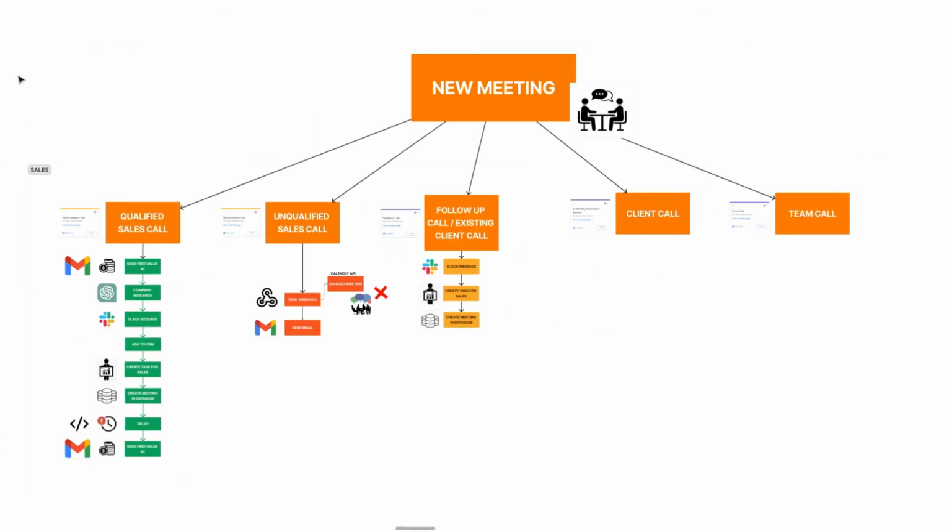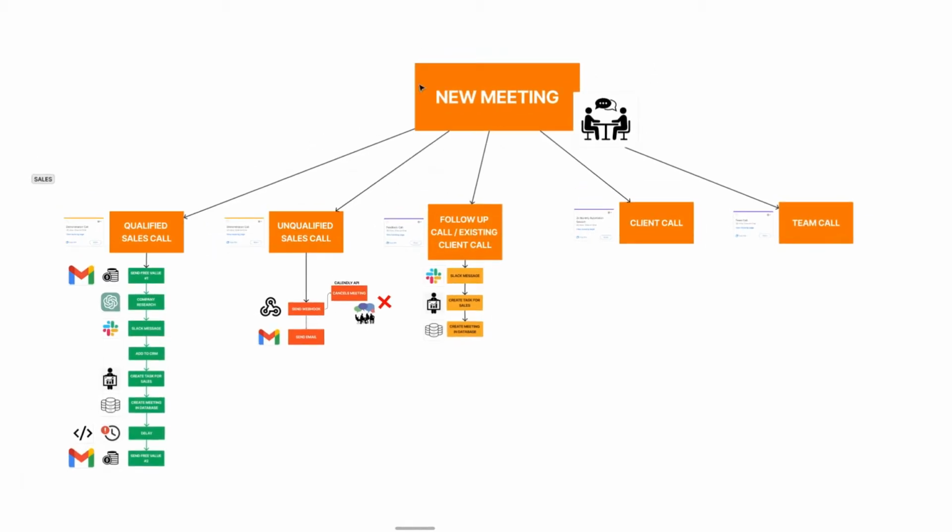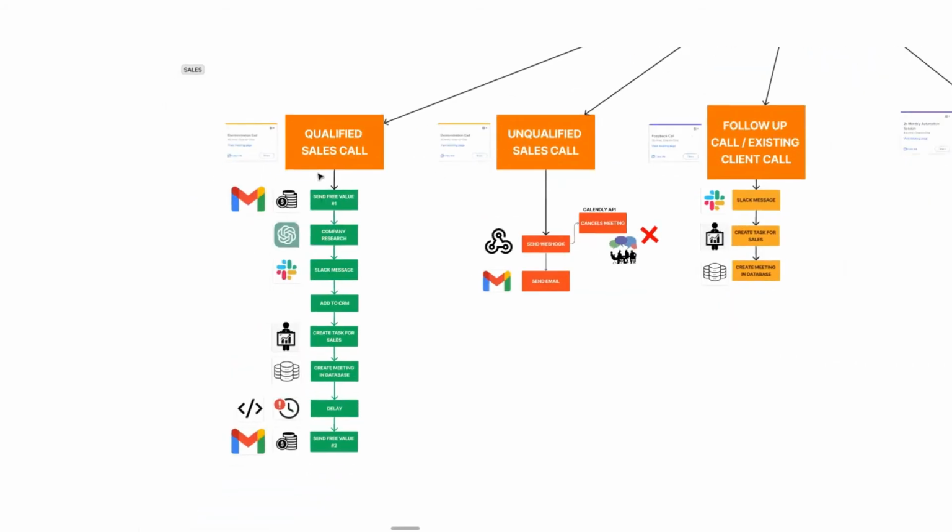Now that that's covered, let's talk about this whole system, or automation, I should say. It's quite simple. Whenever this client gets a meeting, it basically qualifies it based on a meeting name into different groups. We have qualified sales calls, unqualified sales calls, follow-up or existing client calls, or team calls. We're mainly going to be focusing on this.